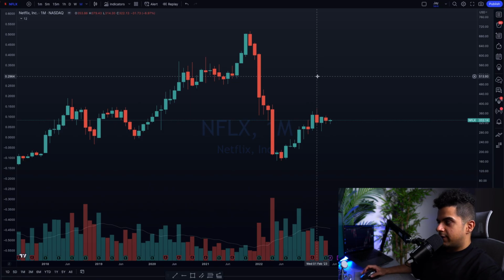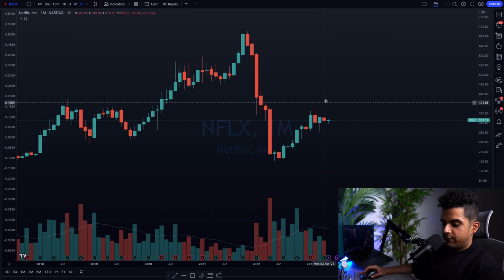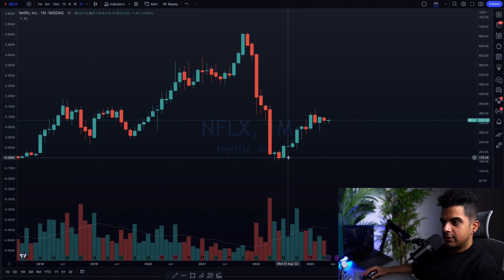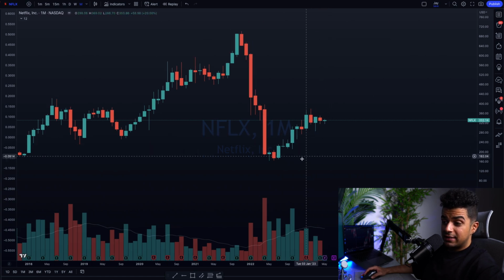Here's the monthly chart of Netflix for you guys. We're going to start with the higher time frames and then slowly go to the lower time frames. On the monthly chart, we can see that on this stock, we had an insane rally recently, and then we are kind of making a flag pattern on the monthly chart. We are honestly looking bullish.